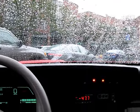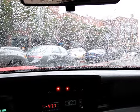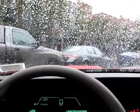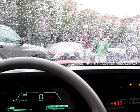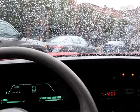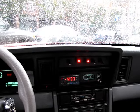Well, as is my luck, as soon as I brought the car outside, it started pouring rain. That didn't really dampen much of our spirits. We kind of stood out in the rain and chatted, and there were still lots of people who were interested in the electric vehicles, so that was fun. And we talked about electric cars and talked to the public, and it was a lot of fun.